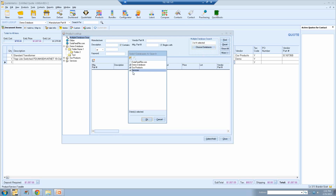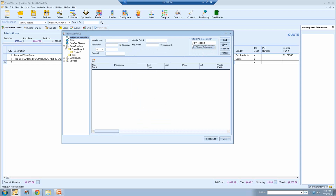In our case, I'm just going to select these 3 that I have and hit OK. And you can even see it'll tell you you have 3 of your 4 available that have been selected. So you can search by your manufacturer, your vendor part number, description, and your manufacturer part number. So very similar for any of you that have been using QuoteWerks any length of time.